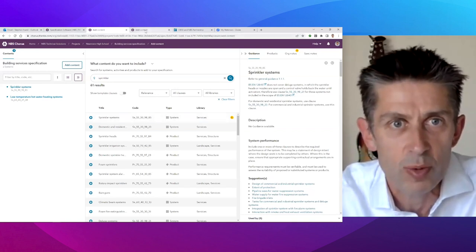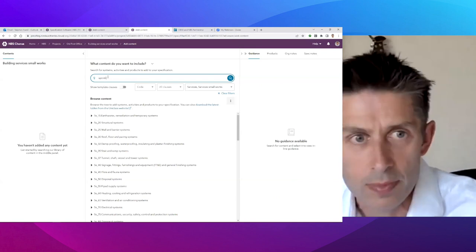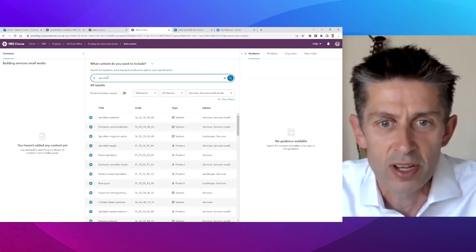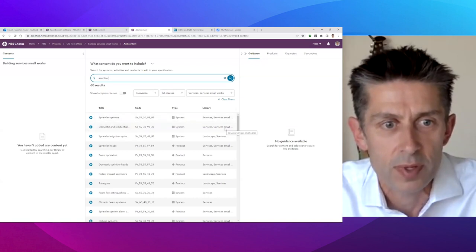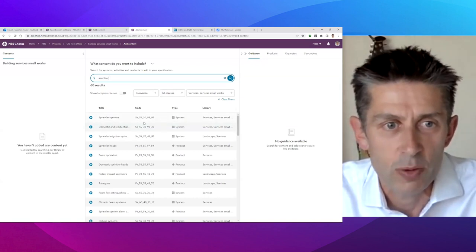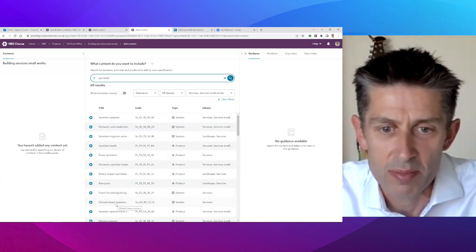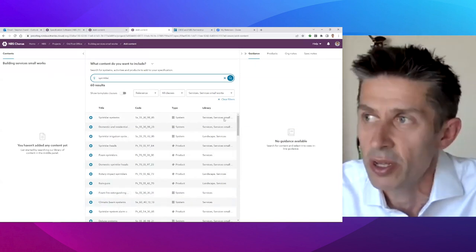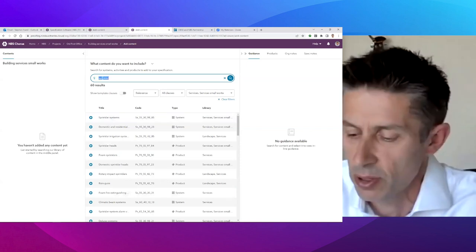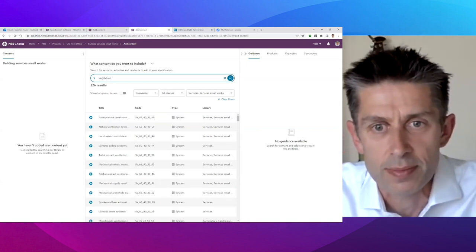If I jump across to our test server here, you'll see, if I search on our test server, we've introduced the services small works. And you can see which systems are in the services library, so things like chilled beams, like big complex projects, but the sprinkler system there is also in the services small works. Just while I'm in here, I'll search for ventilation.